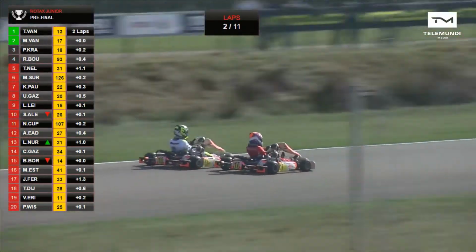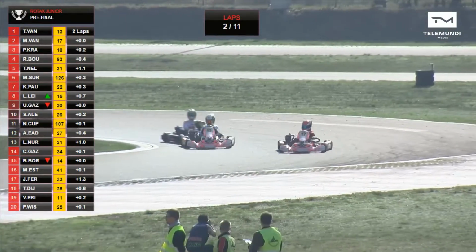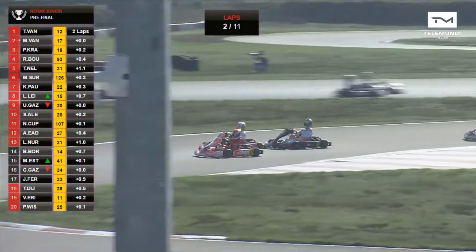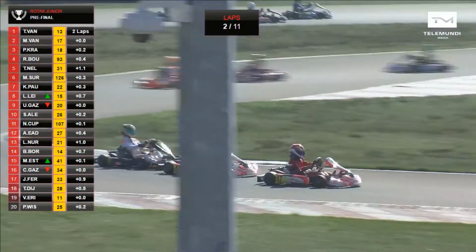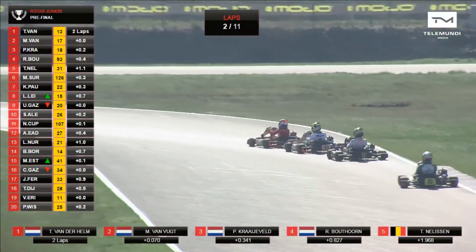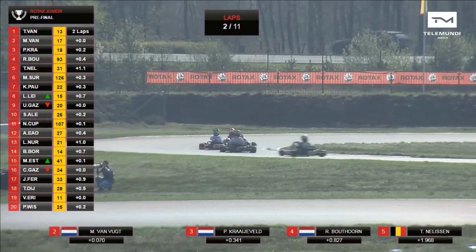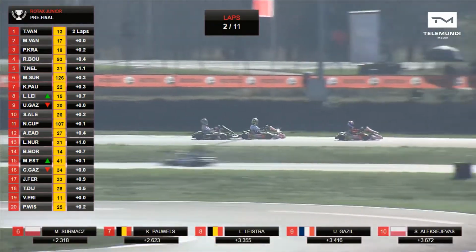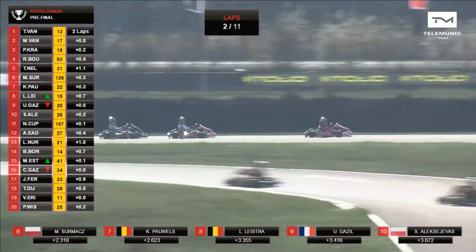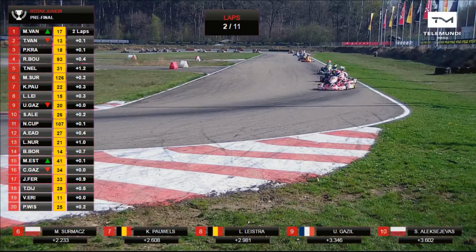Can Mike van Voogd go through this time? Yes, he does. He pulls out, he gets to the inside line, and he goes through at turn number 1. Runs slightly wide, but for him he'll have the inside line then for turn 2, which is handy. On towards turn 3 and 4 they now head. Still there in third place is Pepin Krajewel, not being caught yet by Rick Bethorn, although on the brakes now through turn 5 he will be a lot closer, and he may just be able to pick up a little bit of a tow down the back straight as well. In towards turn 6 they head.